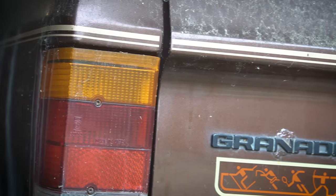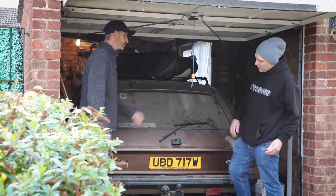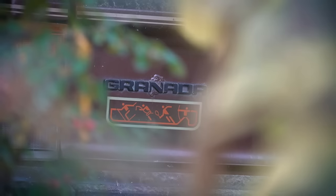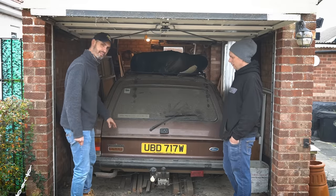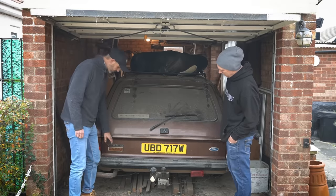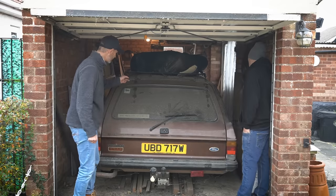Had you heard of a Chasseur Granada? I'd heard of a Chasseur Granada, but this here meant nothing to me until you mentioned to me that it was something to do with the Olympics. I believe it's something to do with the 1980 Olympics. So it's got this decal on the front wings and on the back. I don't think it's inside.